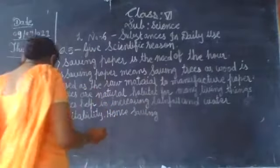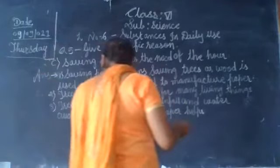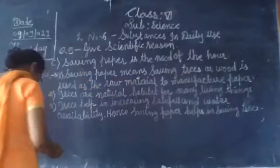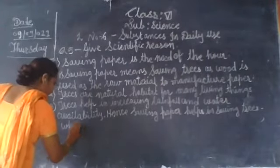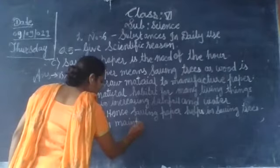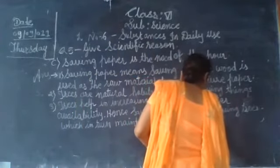Saving paper helps in saving trees, which in turn maintains balance in nature.